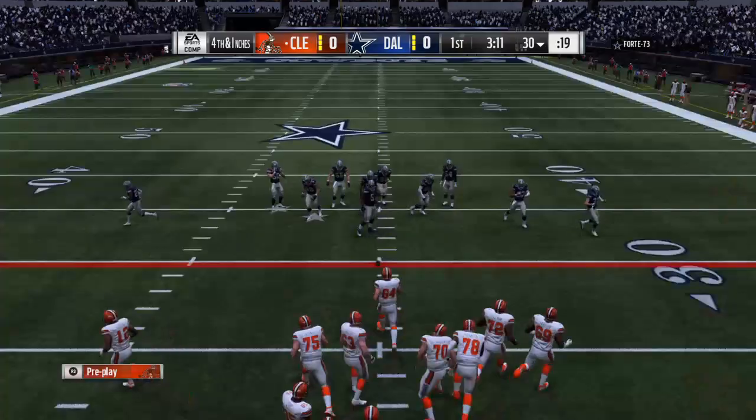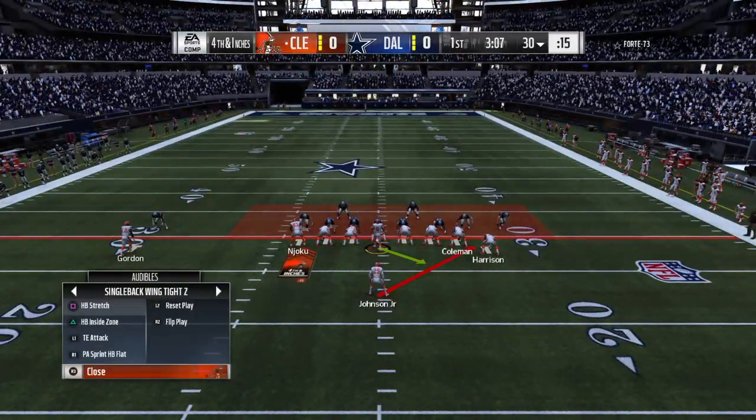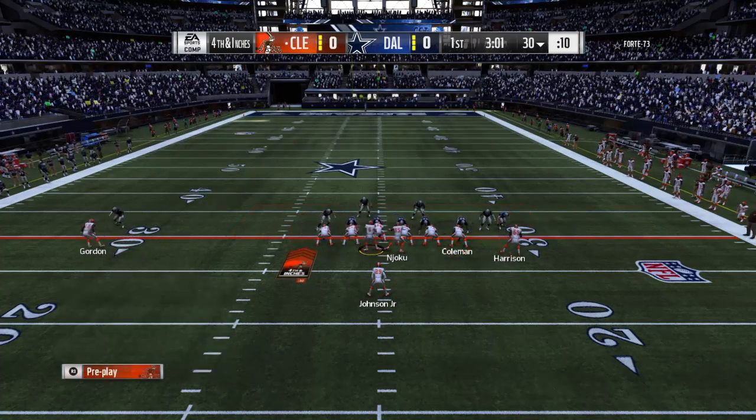So in their own territory, but they only need a few inches, so they're going to opt to go for this thing. We'll see. Maybe a surprise pass or run. What will they do? We're about to find out. 4th down. Detroit!